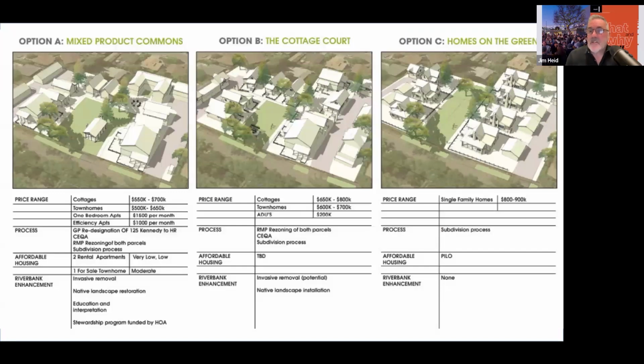So working with Opticos Design, we developed a series of scenarios and sat down with the planning staff and said, what do you think you can support? What do you think the community would support? And what do you think we should be doing here? So there was an early engagement of the planning staff to take ownership and authorship of the outcome.